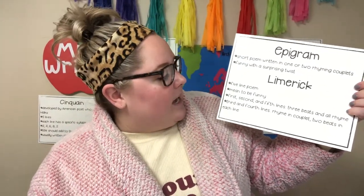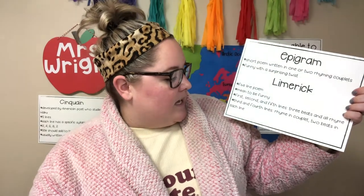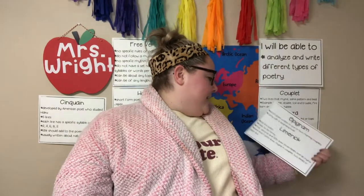And then a limerick is a five-line poem. It's supposed to be funny. The first, second, and fifth lines have three beats and they all rhyme. The third and fourth lines rhyme in a couplet and there are two beats in each line. I don't know how this is going to go, but I'm going to try my best.